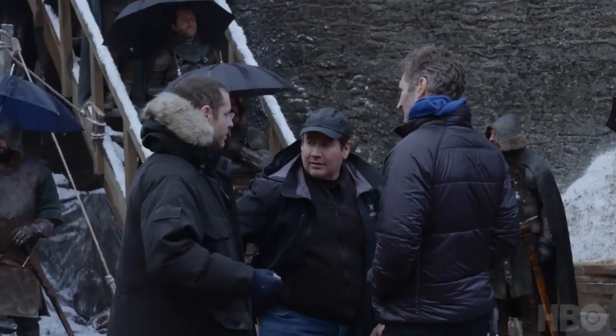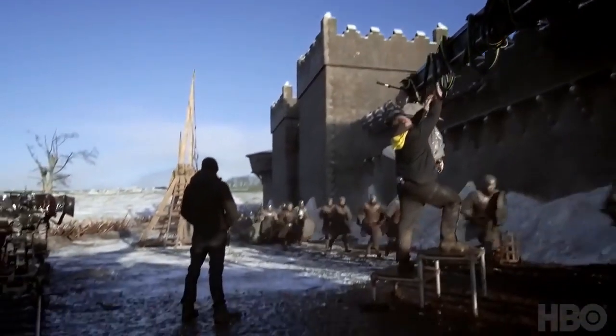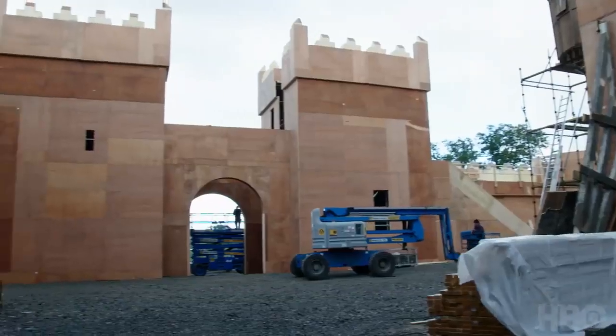Because we were spending so much this season in Winterfell, that meant greatly expanding Winterfell. You can't just use the same 3 or 4 sets over and over again without it starting to look redundant. Winterfell has grown from, what was in seasons 1 and 2 a courtyard, into a proper castle. When we read the outline for season 8, it was clear that it was so big what was required of it that we had to have a complete rebuild.